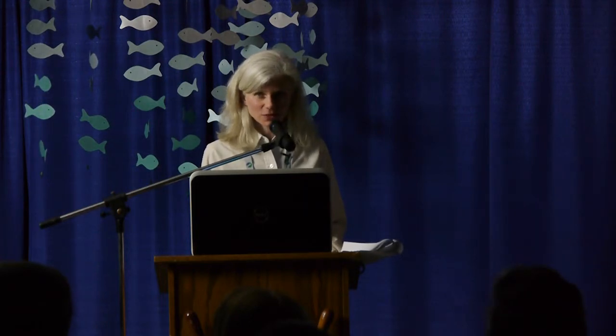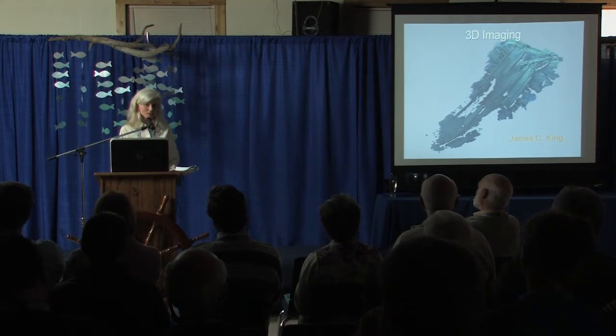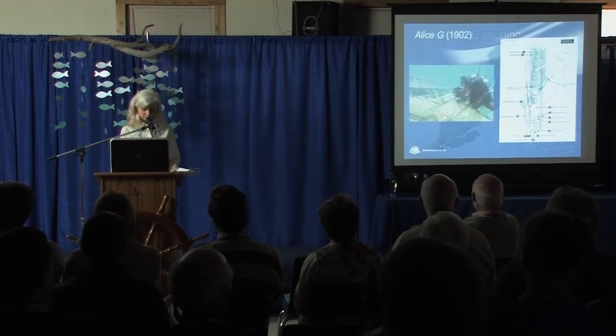The advantage is it's a very inexpensive tool. Some of the equipment we already have, and it's very portable. But the disadvantage is, of course, like land photography, light and focus of the images can affect the images and therefore the accuracy of the images. This technique actually has been used for, I'd say, at least 10 years in land conservation, particularly architectural conservation, but the challenge was making this work underwater.